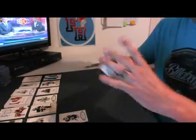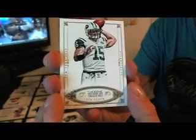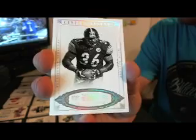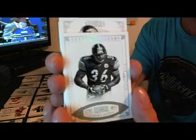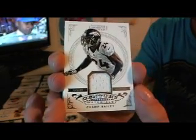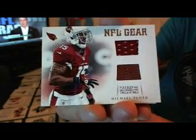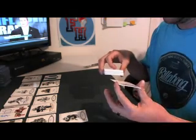We've got Tim Tebow for the Jets. 50 of 99. Jerome Bettis, parallel number 25 for the Steelers. First hit for the Broncos, Champ Bailey, jersey. Champ Bailey, 6 out of 49. Michael Floyd, jersey and football for the Cardinals. 1 out of 75.